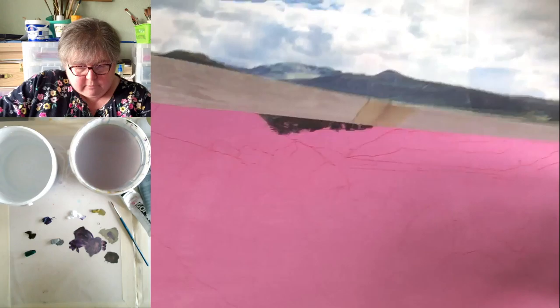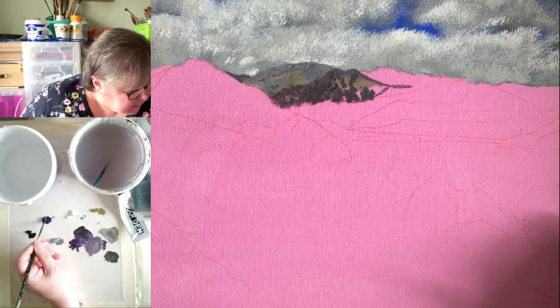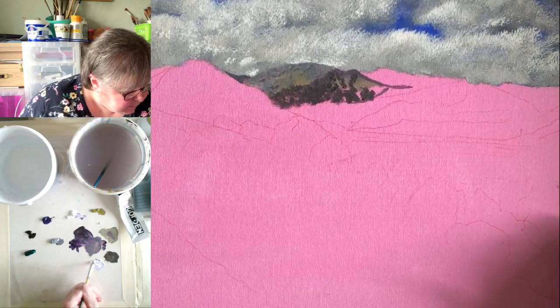So as I said, we need a light purple. So I'm going to take a little bit of this purple again, which is straight out of the tube purple. Add quite a lot of white to it.